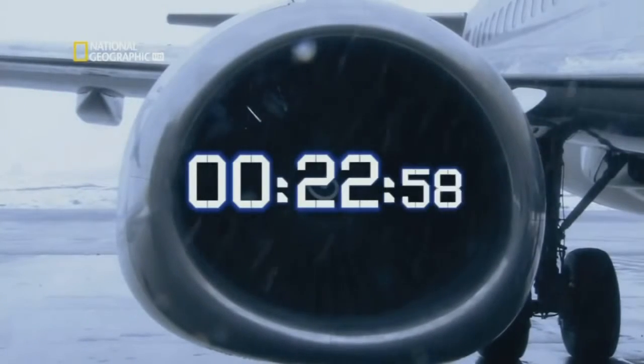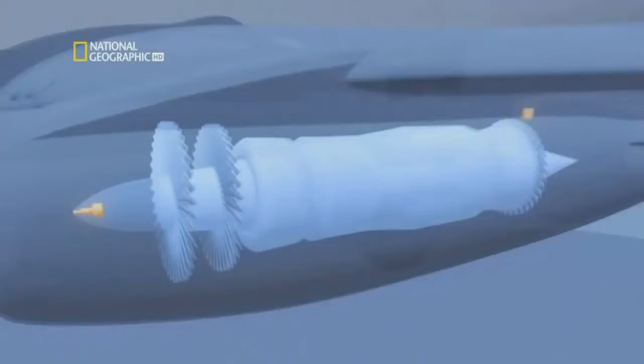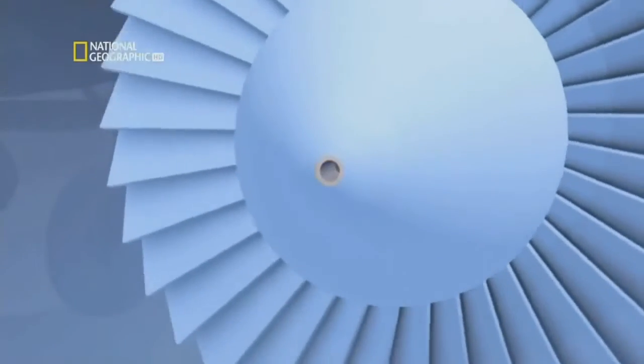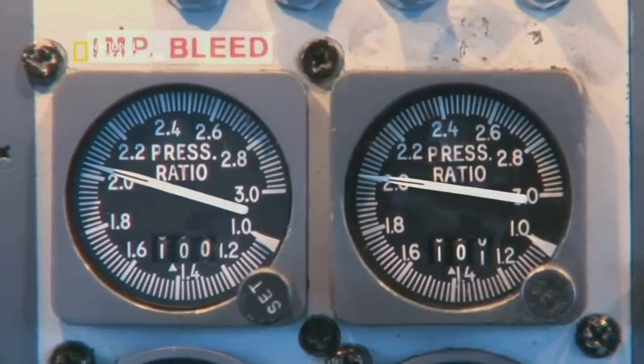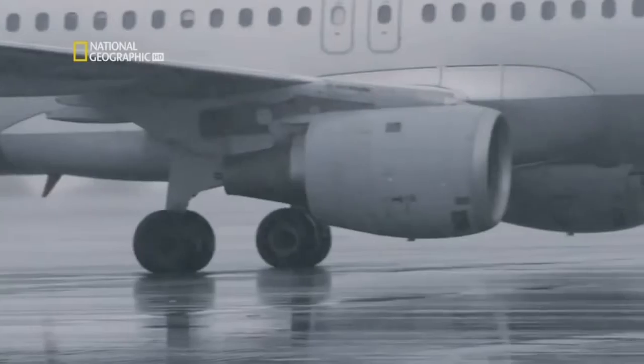23 minutes to disaster. Wheaton and Pettit leave their engine anti-ice system off. As a result, thrust sensors in both engines freeze up, causing them to send misleadingly high readings to the cockpit.